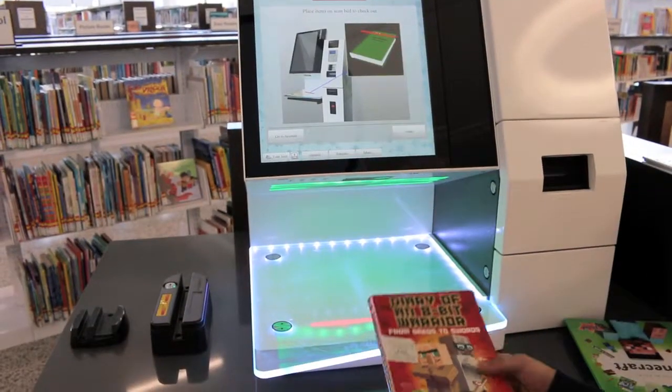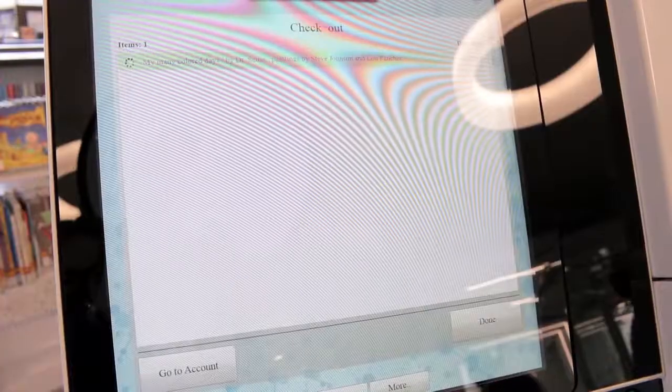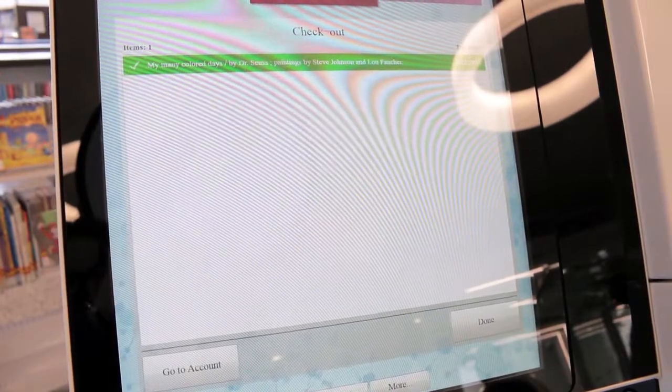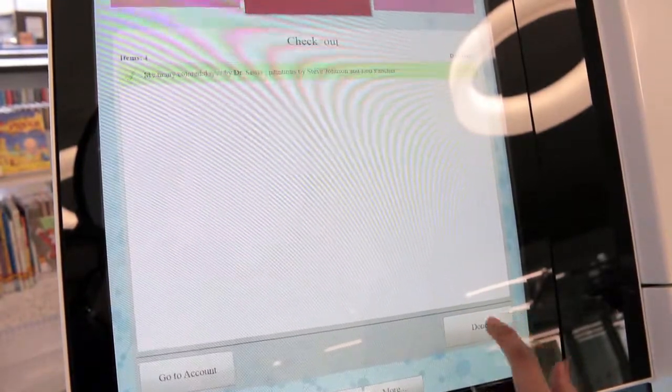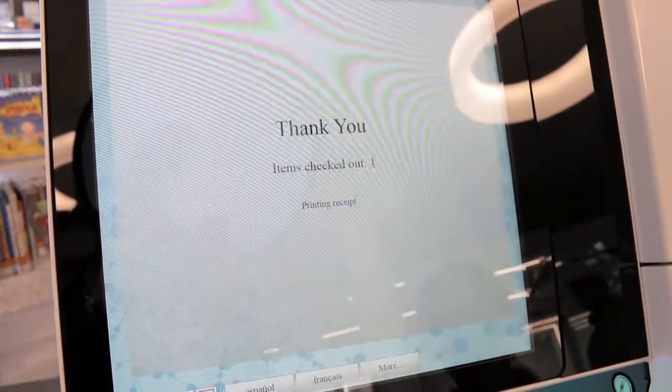Now, put your book in the machine. There's a big check mark on the screen. That means your book is checked out. Press done and print your receipt.